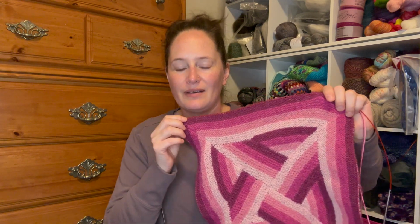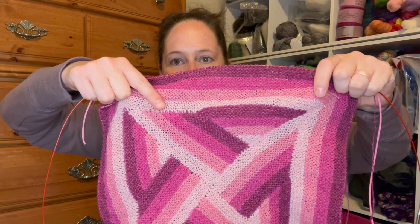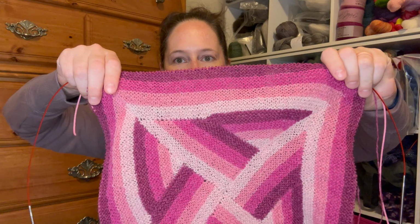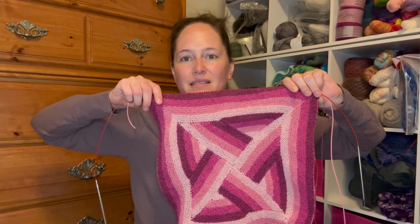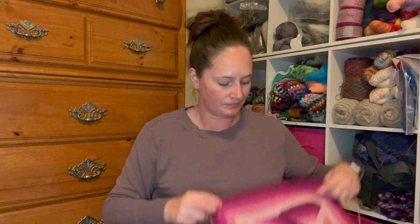There's one part of this that I don't like, and I'm hoping it comes out in blocking. But you see the top of this pink stripe here and the top of the dark stripe, how it's not even? Why would that be? I mean, it's consistent all the way around. Just looks weird. Maybe there's a reason for it, but right now I just think that looks a bit off.